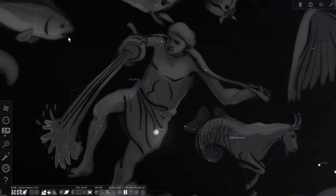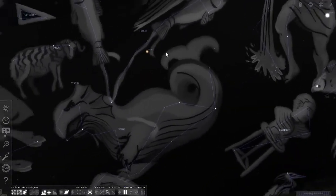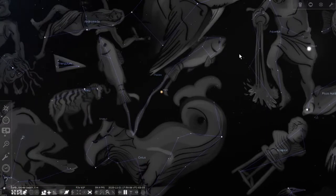And then the next will be Cetus, which was the sea monster in the Clash of the Titans. Sometimes referred to as a whale, but in the classical mythology, it's the monster that was ravaging the coast of Ethiopia and was supposed to attack Andromeda, the chained lady. Then the final one above Cetus is Pisces.